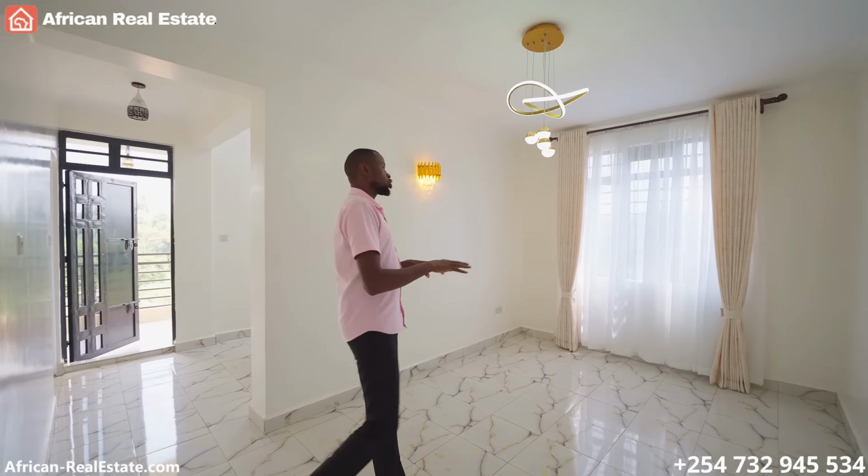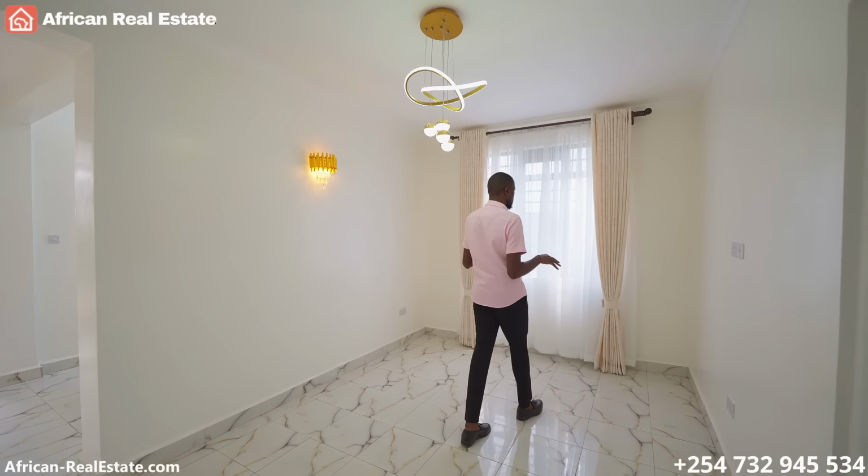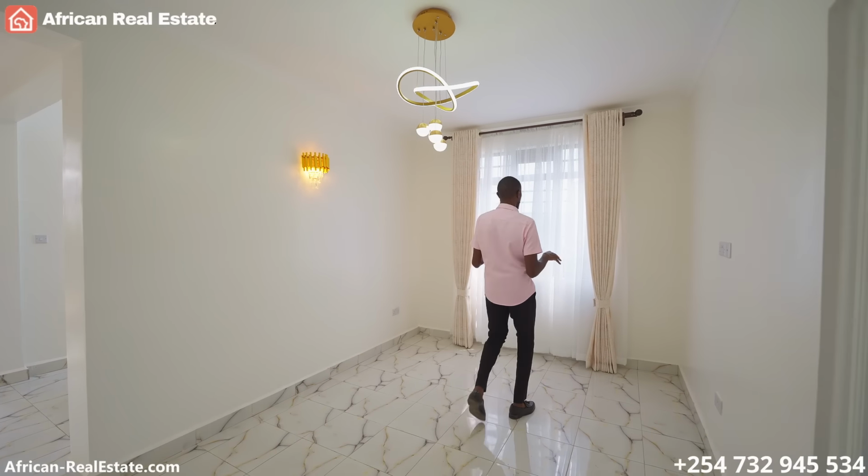From the staircase, you land to the family room. Not the biggest, but this one has been done very well. For small families, you need this. This is where you can come, sit down, enjoy a book, or enjoy your favorite show on the TV. Na kama ni mtoto anaweza kuja hapa na laptop yake, asome, aendelee na masomo.